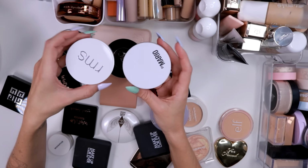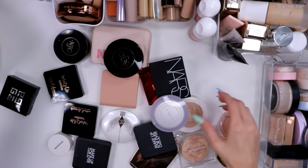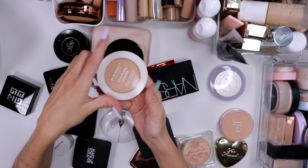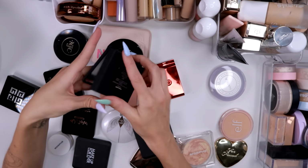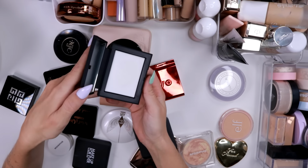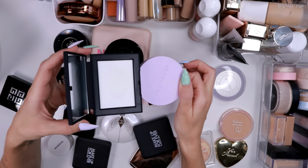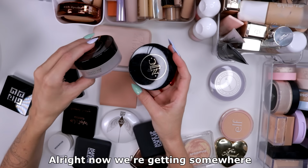The RMS powder and the Makeup by Mario powder, these are not bad powders, but I don't use them over my other powders. The Ulta Beauty finishing powder, nothing wrong with this powder, but I don't use it over my other ones. Same with this NARS one. This is the crystal powder, I think. Translucent and crystal. This is nice, but I actually prefer the Tower 28 one, and the Tower 28 one is more affordable.